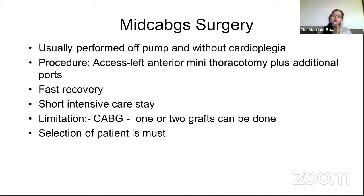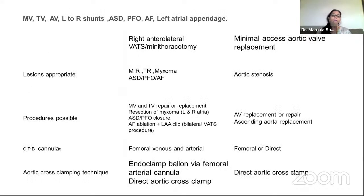Mid-cap surgeries are usually performed off pump and without cardioplegia. Procedure: access is through a left anterior mini thoracotomy plus ports. Fast recovery, short intensive care stay. Limitations: in CABG, only 1 or 2 grafts can be done. Selection of patient is a must. In all cases, we can't do this.